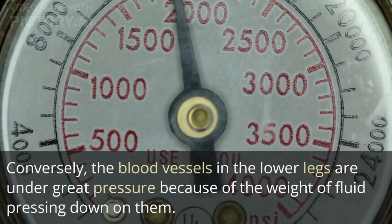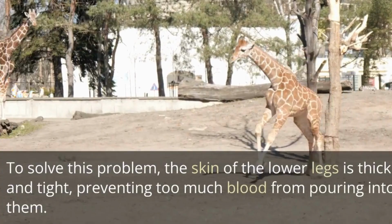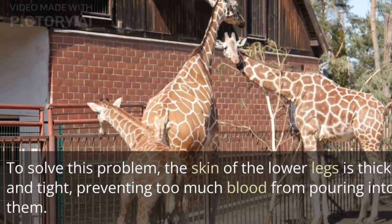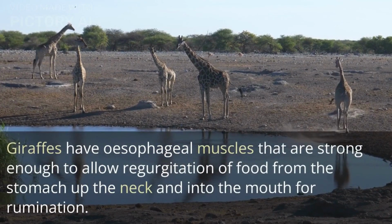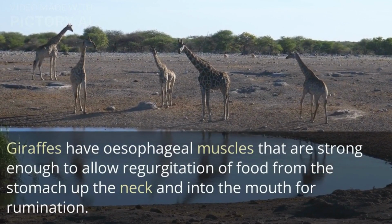Conversely, the blood vessels in the lower legs are under great pressure because of the weight of fluid pressing down on them. To solve this problem, the skin of the lower legs is thick and tight, preventing too much blood from pouring into them. Giraffes have esophageal muscles that are strong enough to allow regurgitation of food from the stomach up the neck and into the mouth for rumination.